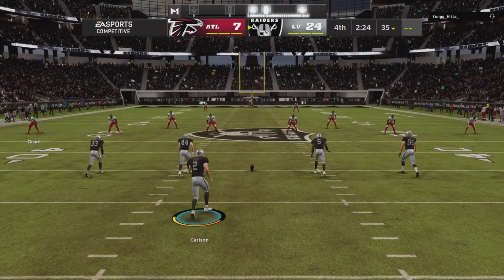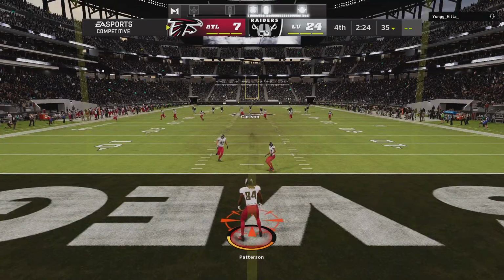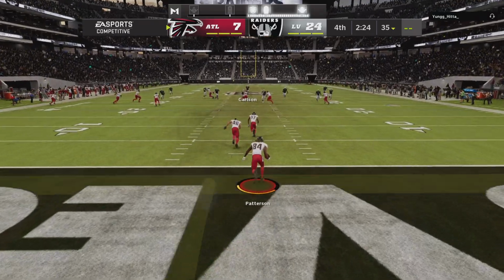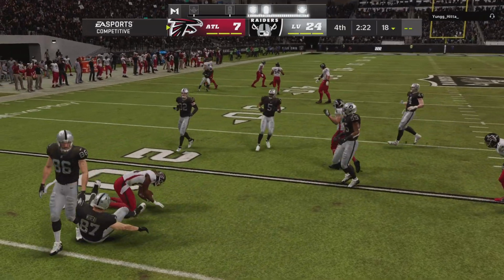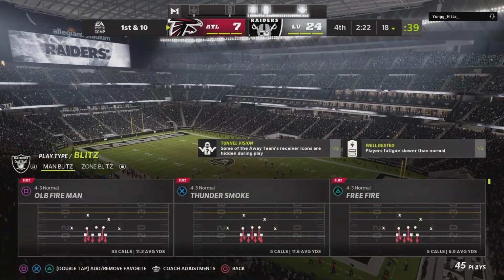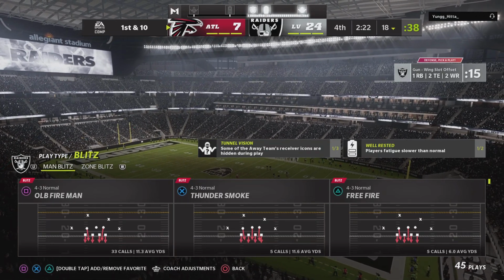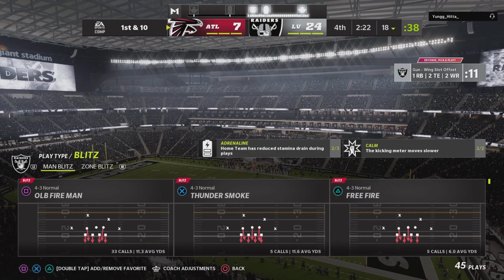Following the touchdown, ready to kick it away is Carlson. Cordero Patterson to return it, bringing it out of the end zone. And he had no room to run as he's tackled down inside the 20. Falcons take over first and 10 at their own 18-yard line.